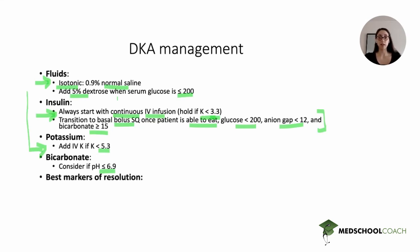And then finally, you might get questions about which of these markers is best to track in terms of resolution. And so, in terms of the best marker of resolution, it's going to be the anion gap. So you're going to follow that anion gap, and once that anion gap closes, that's kind of when we transition to the next stage of management.